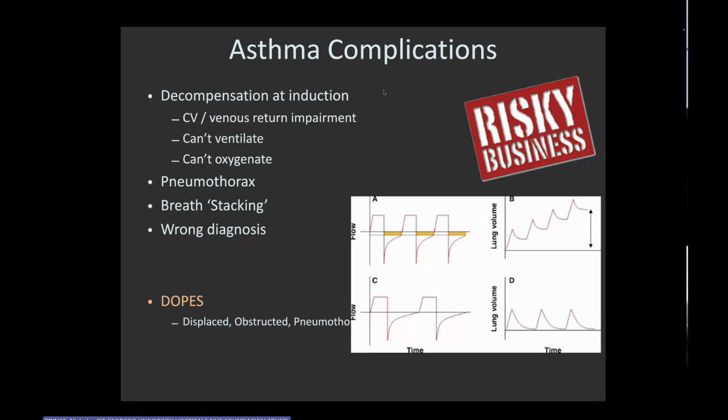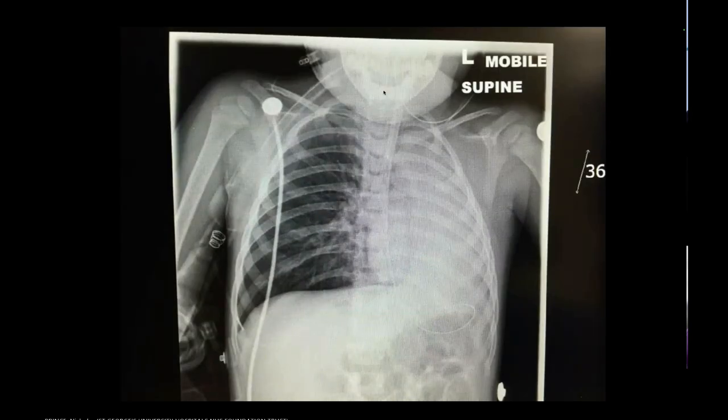You can't see that, but if you've got a desaturated intubated child, we should use the DOPES algorithm. So displaced, is the tube actually out? Obstructed, is it blocked? So put a suction catheter down and check. P, think about pneumothorax. E, equipment. So if you're on a ventilator and they're desaturating, best to come off and use a simple bag circuit and test them out. And then S in pediatric is the stomach. If you've got a massive gas-filled stomach from being bagged at anaesthetic, you need to empty that.